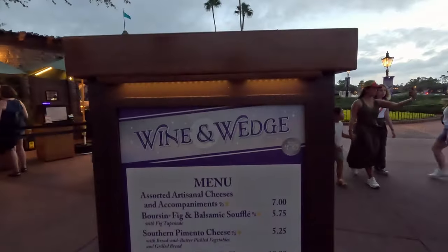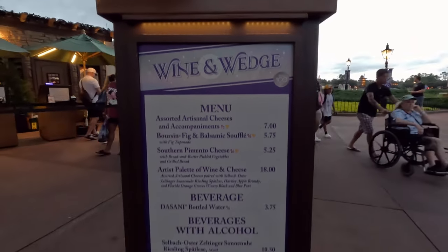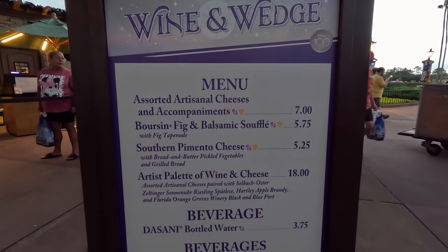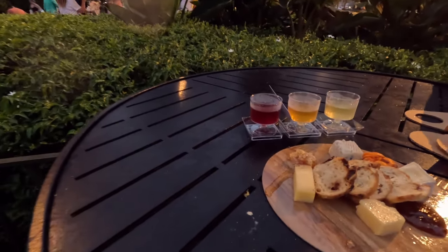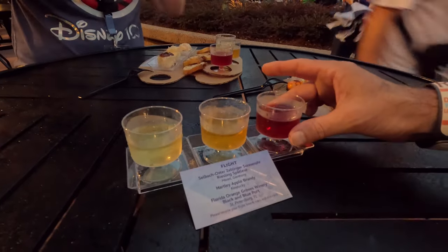That's really cool. All right, another new 100th booth, Wine and Wedge. We got a cheese plate, pimento cheese, bread and butter pickle. All right, it's good. Starting to mist on us, but look, we have a wine flight and a cheese tray, and she has a cheese and wine tray. Yes, Riesling, apple brandy, port. Bam.